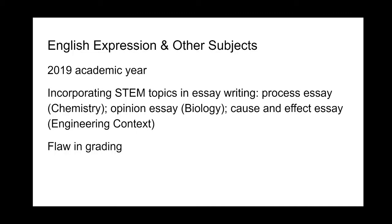To do this, for certain genres of essay, I offered the student a list of topics that were all related to another subject. Thus, for the process essay, the student had a list of experiments done in that semester's chemistry class to write about. For the opinion essay, I offered topics related to biology, and for the cause and effect essay, the potential topics were related to engineering context, which is a course focusing on business.